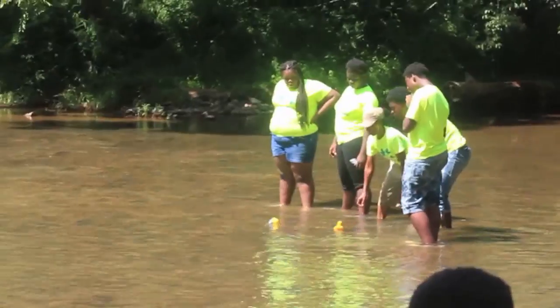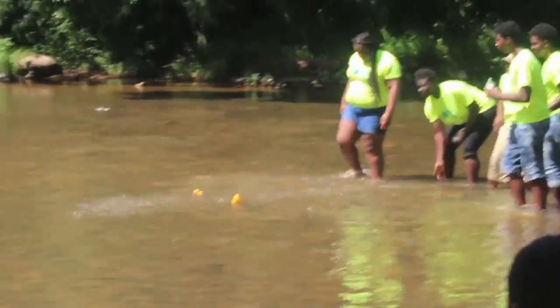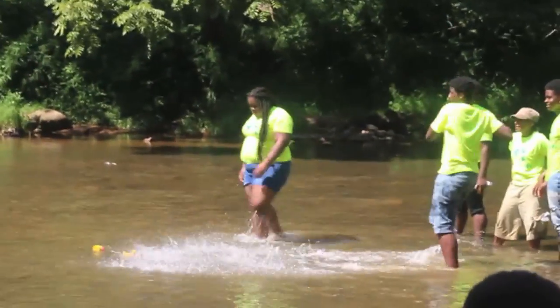But we particularly focused on the Eno River, when we went there and we tested the flow of the Eno River, how fast the water was flowing. The Eno River was probably one of my favorite excursions because we got to race ducks there. We were checking the water flow, how fast the water was heading. So what we did is we raced the ducks to see, I think it was the velocity of the water.